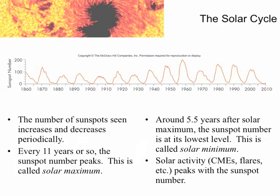The number of sunspots does not remain constant over time. They actually go through a period of about 11 years where they go from having a lot of sunspots to not very many, to a lot again, to not very many. And this is pretty regular and has been observed throughout time.